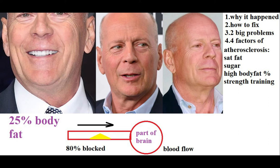About body fat, which is the 3rd factor, his body fat based on that picture is about 25%. He needs to get his body fat to 10%. And about strength training, that's the 4th factor. He should not do any strength training until his blood pressure goes down to 130. And even after that, he should probably go to a doctor and get his approval for strength training.